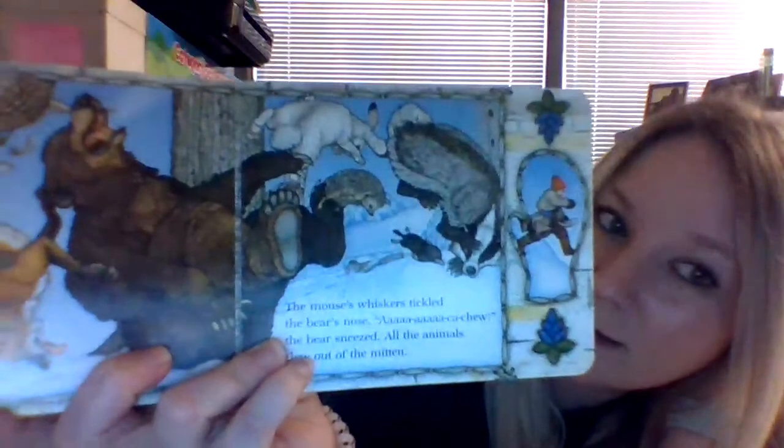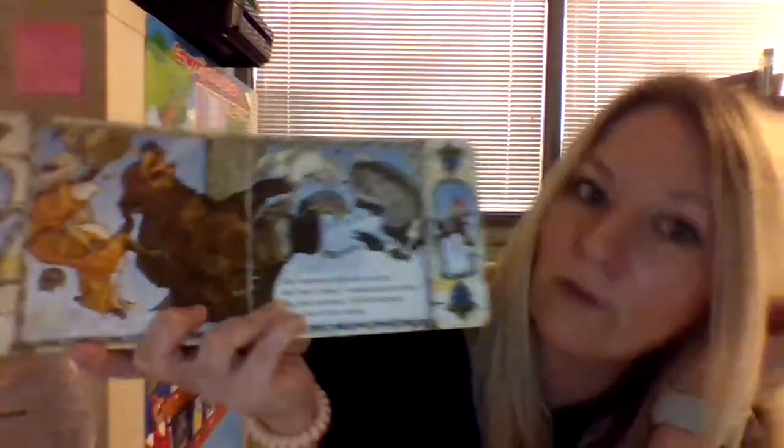Yeah, he's probably looking for his lost mitten. You're right. All right, let's see what happens. It says, the mouse's whiskers tickled the bear's nose. Achoo! The bear sneezed. And what happened? All of the animals flew out of the mitten when the bear sneezed.